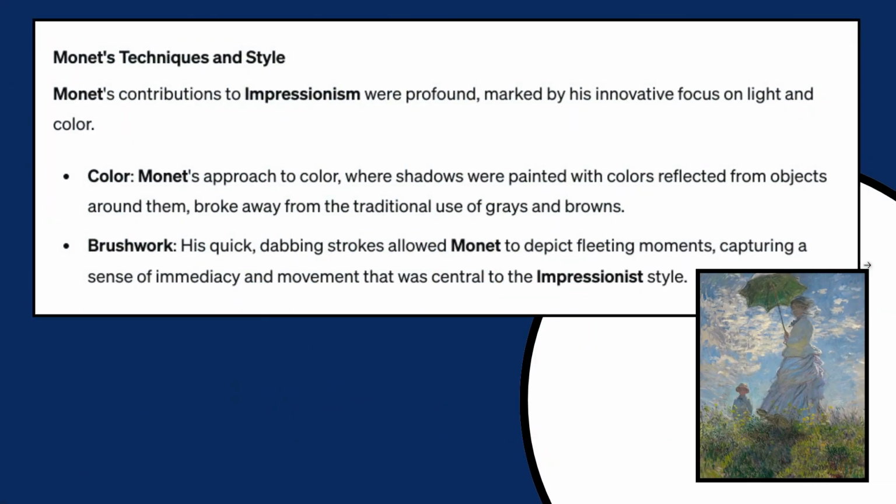For Monet's techniques and style, his contributions to Impressionism were profound, marked by his innovative focus on light and color. Monet's approach to color, where shadows were painted with colors reflected from objects around them, broke away from the traditional use of grays and browns.